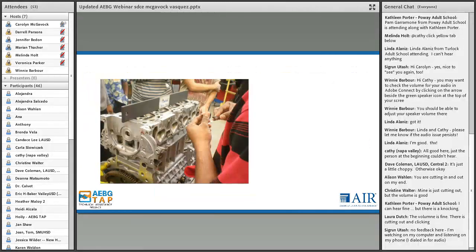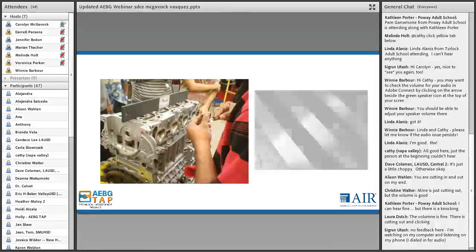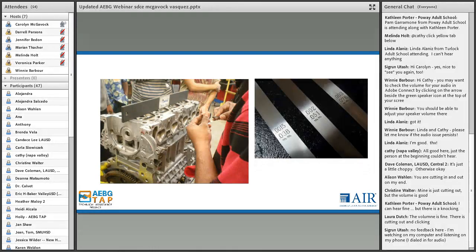Or it may be that I observe students working with Frank. Here they're using a straight edge and a feeler gauge to determine if there is warping in the block. I can listen to the language that Frank is using and the language that students are using, and then I can follow his lesson. For example, in this case, they're using a feeler gauge that measures thousandths of an inch in decimals. The students were struggling with reading those numbers, so I practiced how to pronounce the numbers on the gauges.